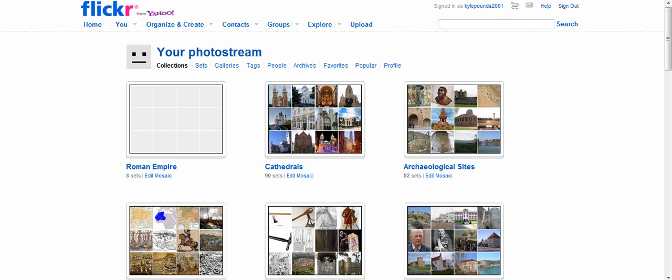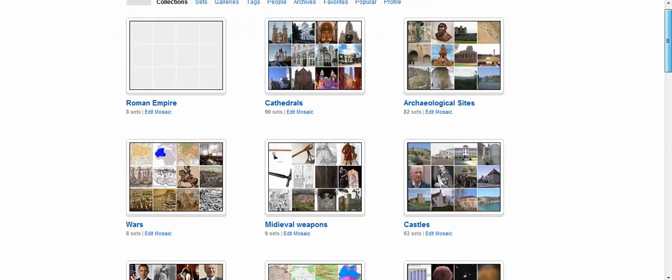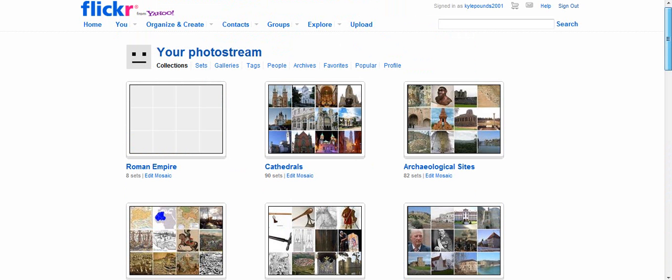I think in order to see this, you have to be signed into Flickr yourself, because I tried to look at it not being signed in and I couldn't look at myself. So it's kind of like Facebook in that way.